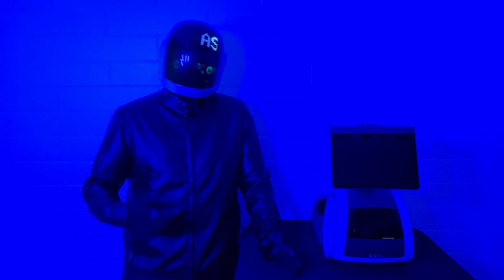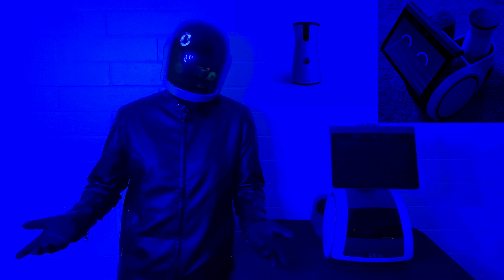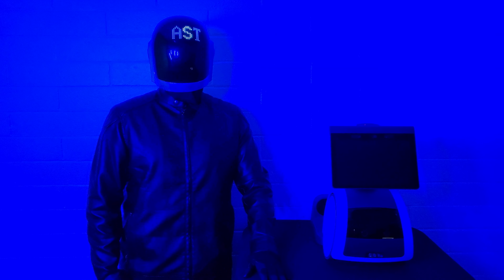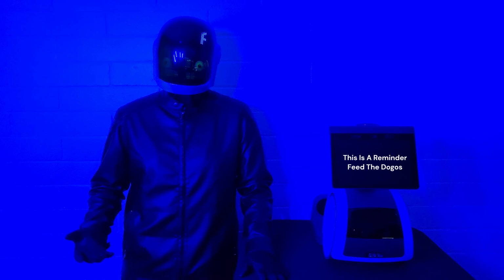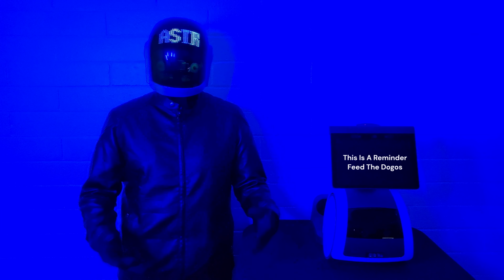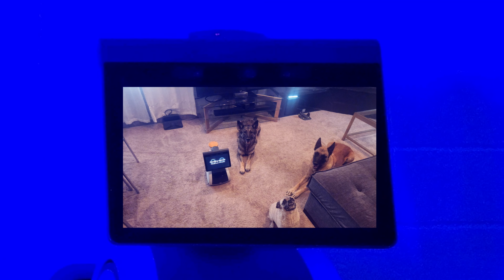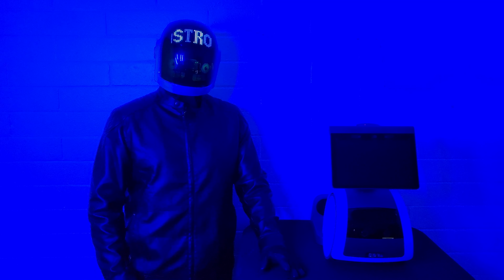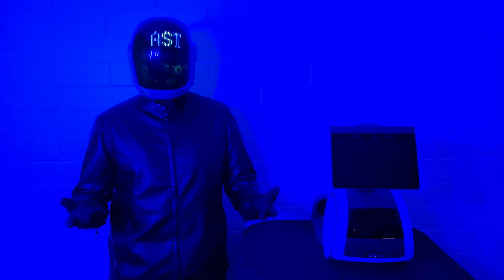I personally have combined Astro with Furbo to interact with my cats and distract them when I'm attending meetings. I do utilize the home monitoring feature when I'm away, and I use Astro regularly for reminders like feeding the dogs and other tasks. So basically it belongs to my pets. This device is evolving, and I am curious to see how far they can go with this platform.